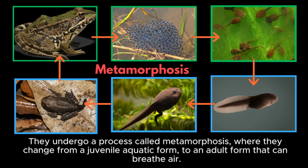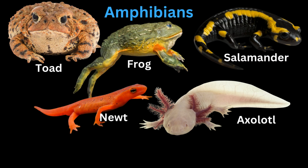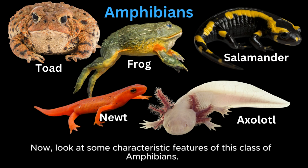They undergo a process called metamorphosis, where they change from a juvenile aquatic form to an adult form that can breathe air. Amphibians are an important part of ecosystems as they help control insect populations and serve as indicators of environmental health. Now, let's look at some characteristic features of this class of amphibians.